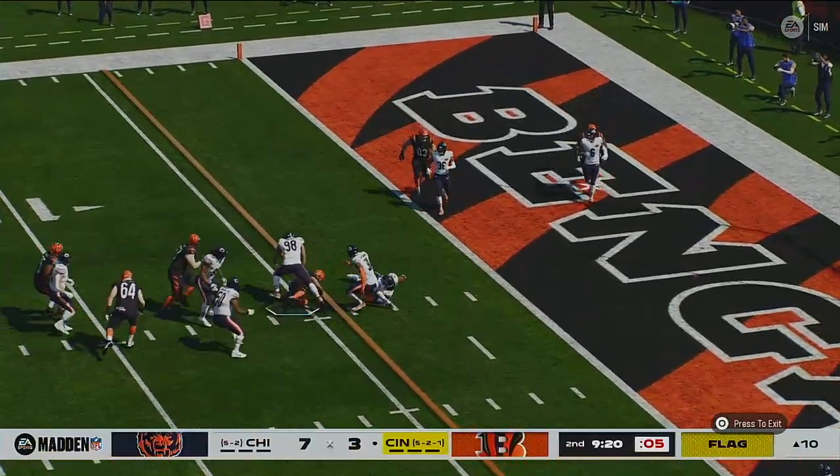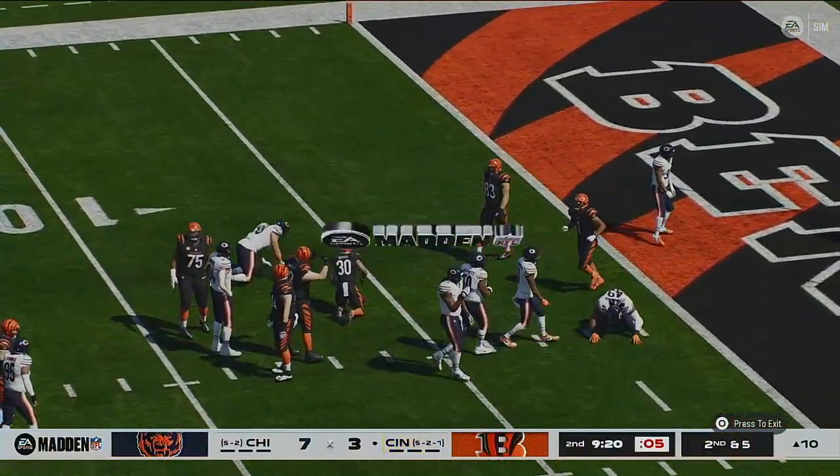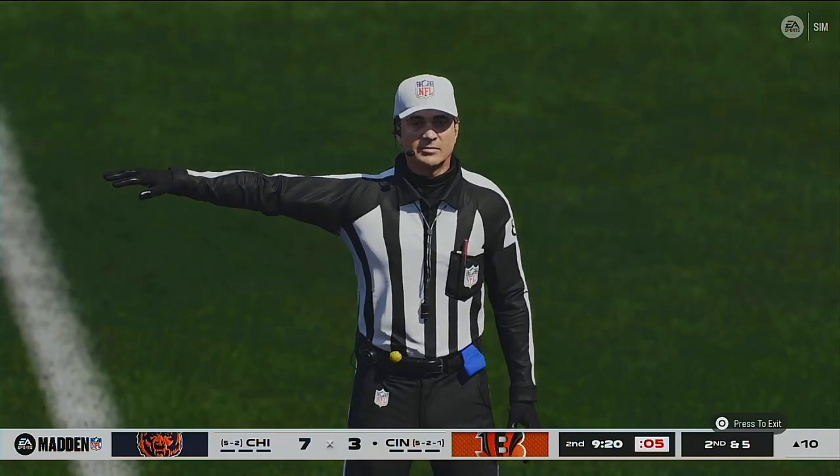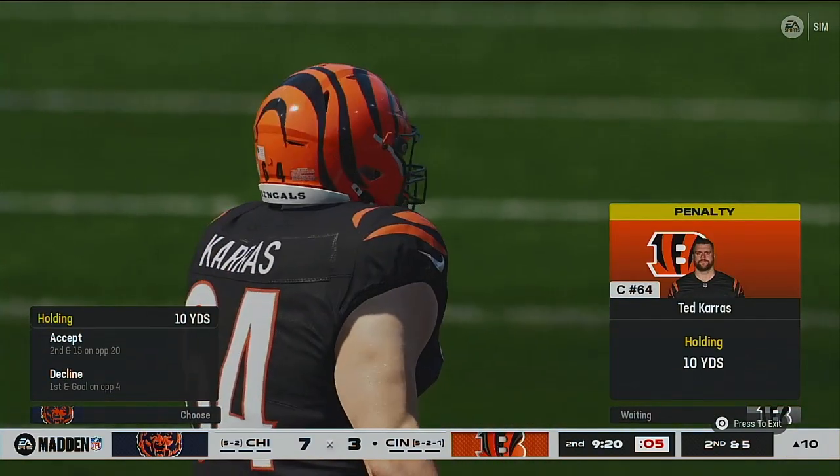They find Brown out of the backfield. Well, that looked like a pretty clear hold. The gain was 5, but let's check the call.